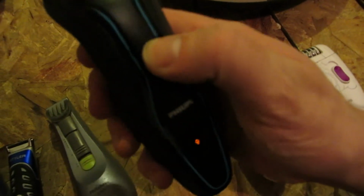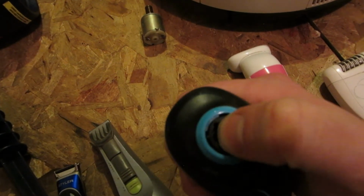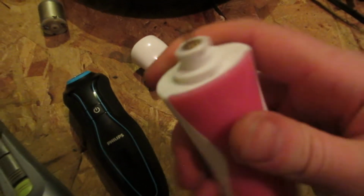The rest of these, this one did run when I tried it once. Yeah, I guess I drained it too low. And the head's gone, but there's a motor right in there that was spinning. This one kind of runs. There you go. So another little motor in there. That one you have to run off the adapter, but I know there's a motor in it.